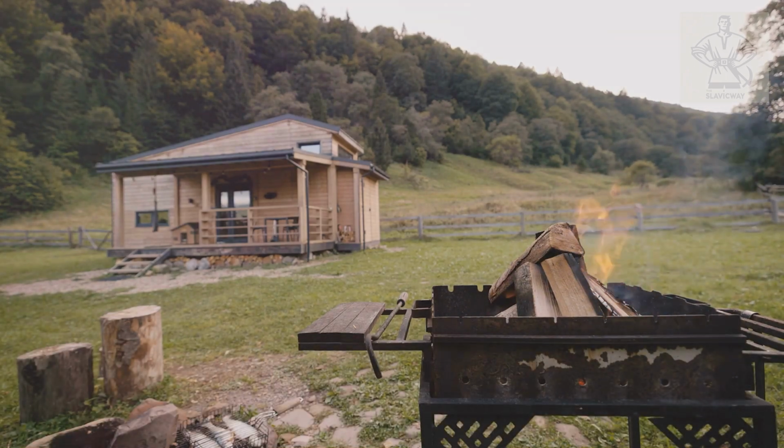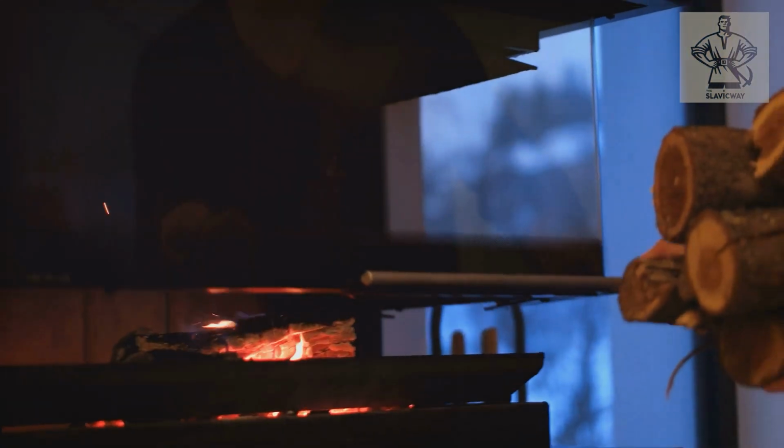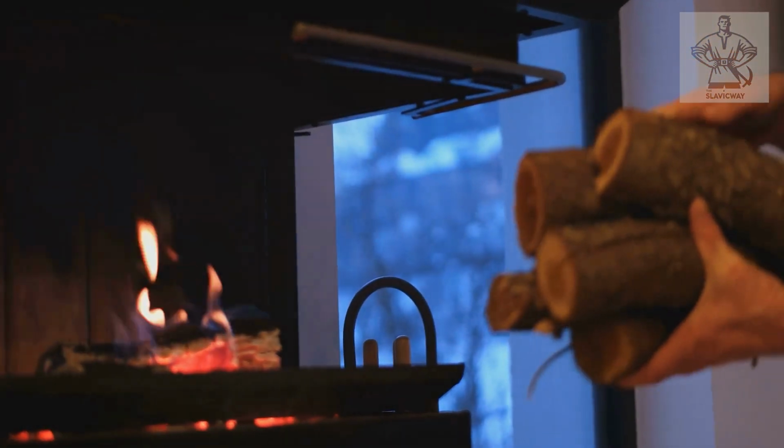For some, nothing beats the charm of an open fireplace. While not as efficient as an enclosed stove, the fireplace has its own appeal, and many Slavic homes rely on it as a secondary or even primary source of heat. But there's more to it than just an open flame. People have developed smart ways to maximize the heat from a fireplace.